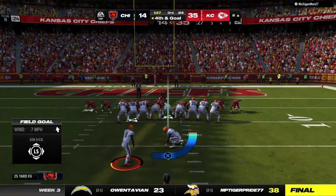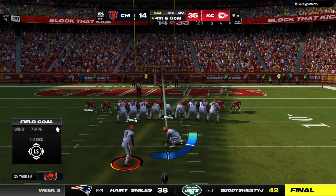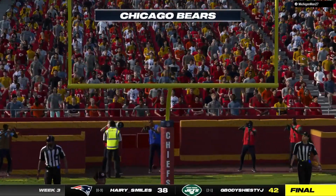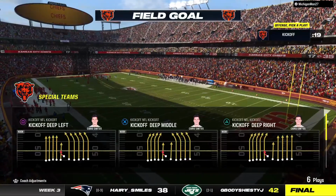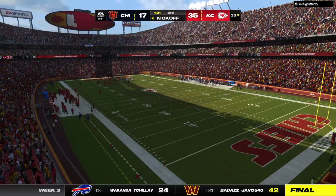Cairo Santos, former Chiefs kicker, on for the field goal try. This from 25 yards out. Santos' kick is up and through. Well, I don't know if they would have gone for it on fourth and goal anyway, but the sack on third down pretty much made their mind up for them.